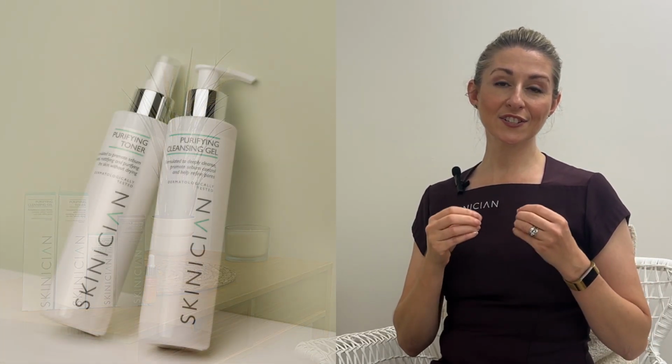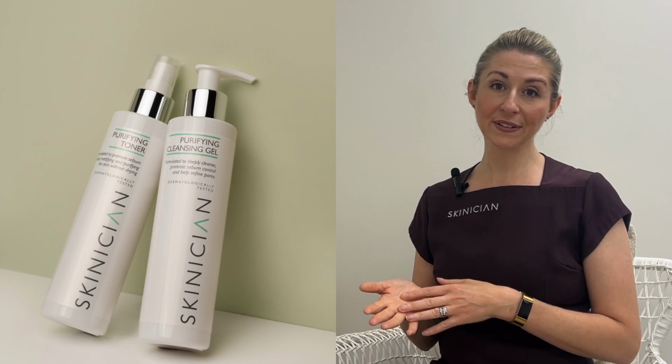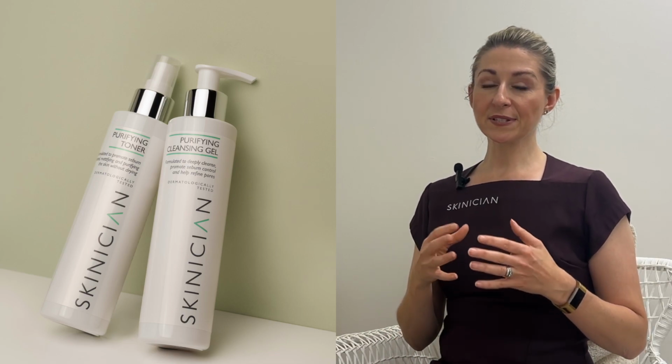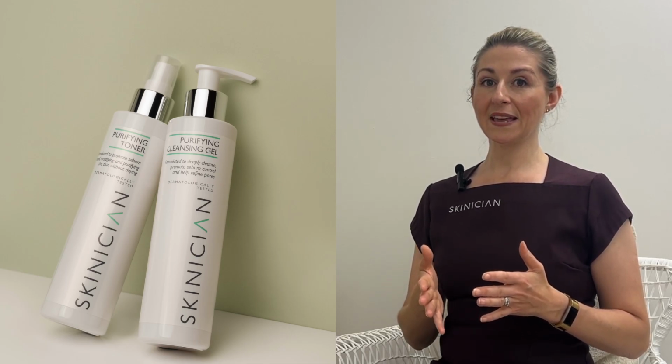One of the first ingredients that I personally recommend would be sodium ascorbyl phosphate. This is a particular type of vitamin C that actually helps to reduce the number of blackheads and breakouts that you're experiencing. So you'll see about a 30% reduction in the number of blackheads you're getting, and you'll also see that there is a 77% reduction in the amount of post-inflammatory pigmentation left behind.